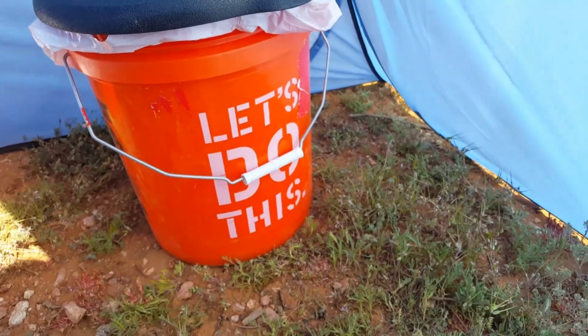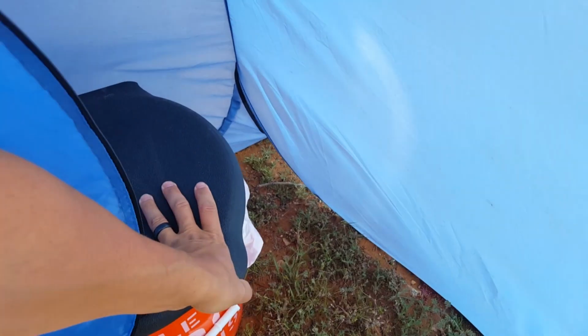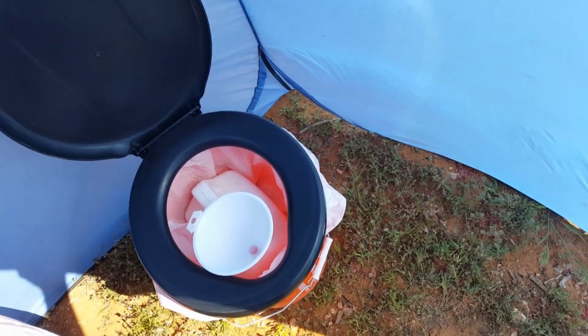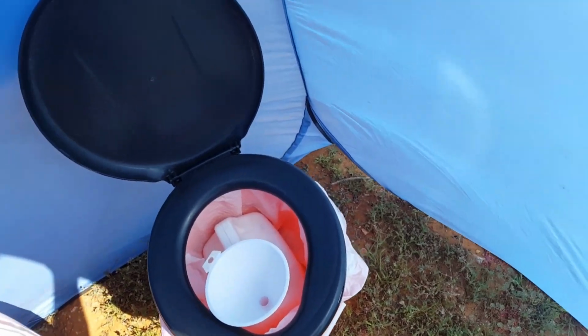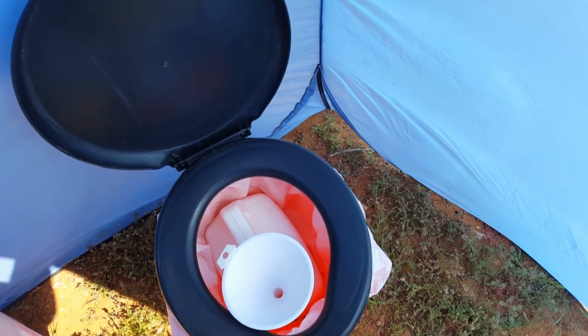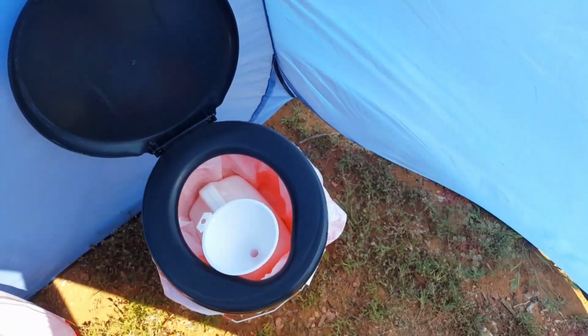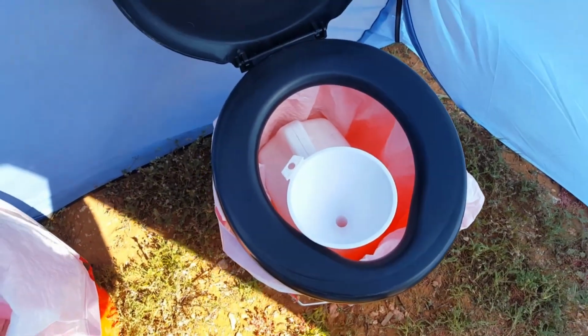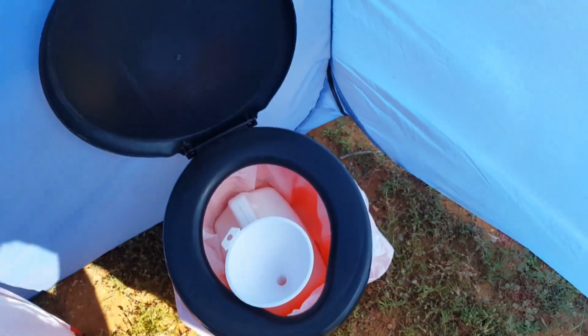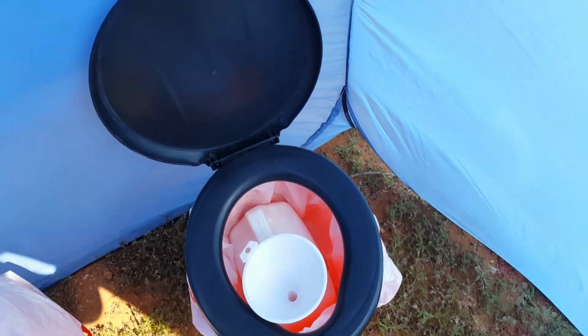So, let's do this. As you can tell, it's just your old luggable loo lid on a bucket. Set up for girl style right now. Funnel. It's an old kitty litter container. When we do the do, I just take a plastic bag, throw it on top of the whole thing, I pull that out, of course, and then I take the plastic bag and put it on the whole thing.